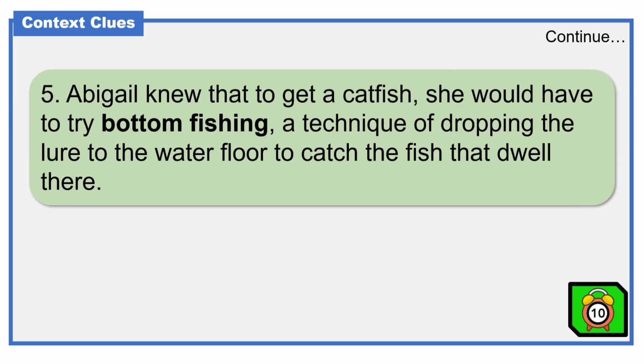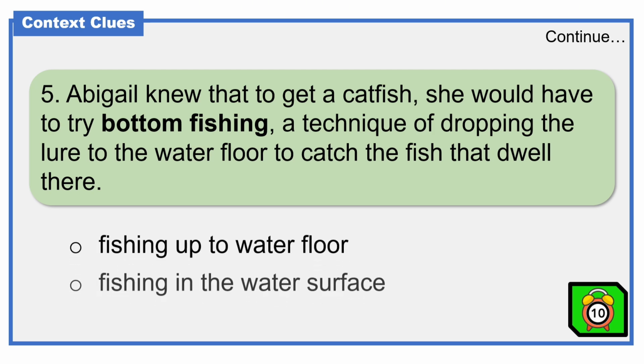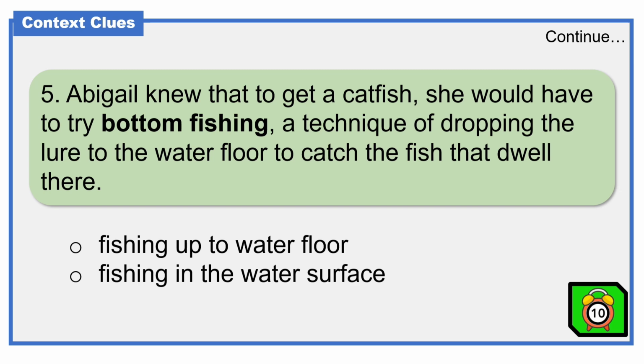Abigail knew that to get a catfish, she would have to try bottom fishing, a technique of dropping the lure to the water floor to catch the fish that dwell there. Bottom fishing means fishing up to water floor or fishing in the water surface. The correct answer is fishing up to water floor. Bottom fishing is fishing up to water floor.